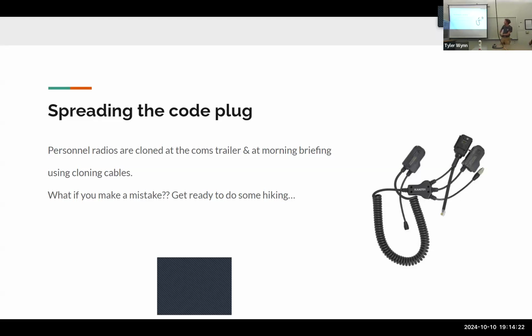And then at morning briefing, because there's a briefing every morning that everyone goes to, the COM T and the COM L go to that. The radios don't, and I'll explain what a radio is in a little bit. They're going to have their cloning cables, and there's going to be a line, and they're just going to be cloning a bunch. What would be awesome is if everyone had the cloning cables, so it could spread like a virus, where you give it to one person and they give it to two people, and it just keeps going. So what happens if you make a mistake? Because those happen. People get really grumpy. The last thing you want to hear on a fire is, yeah, we have an update to the thing. Because you'll have somebody check your code plug 3 times and you could still miss something.